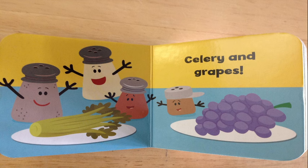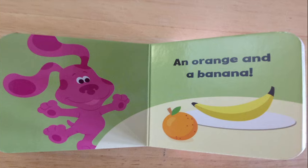But which one is the grape? I don't know. Is it on the left? I think it is. No, you're saying it's on the right? Excellent! You're doing it! You did so great! You spotted the celery and the grapes! And you learned the song that went with it! Great job, my friends! An orange and a banana? Yeah, there's Magenta there, and she says, sing the orange and banana song with me.